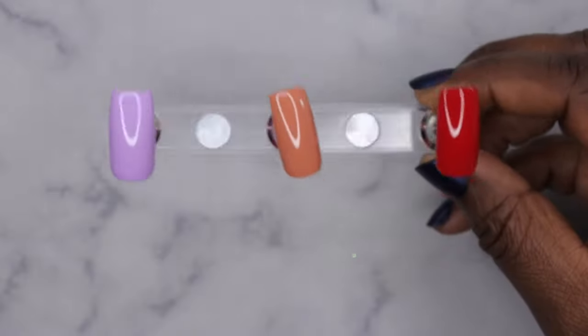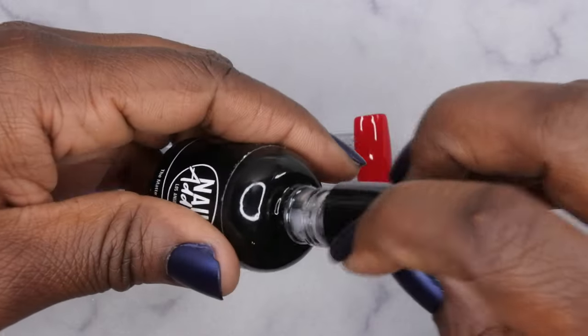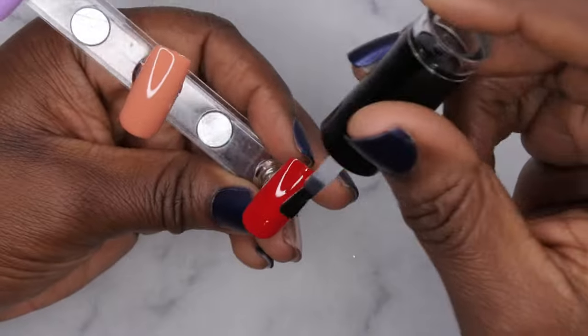Go and cure. This is what two coats of polish looks like. I'm going to go in with a layer of my Nail Reserve matte top coat and apply that to all the nails. Just going to do one thin layer.